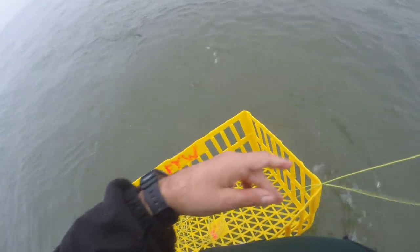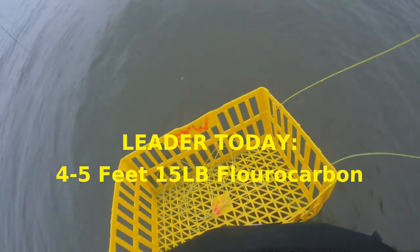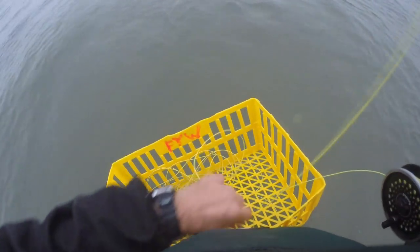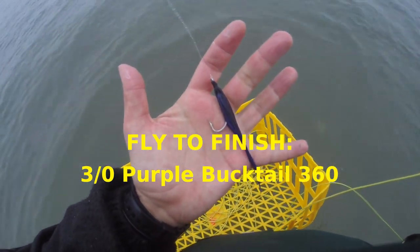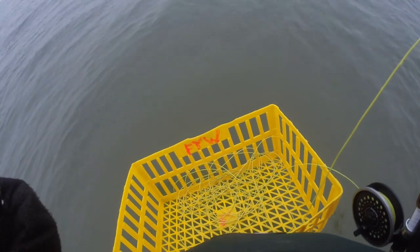What's this? Got one. Yeah. Is that another fluke? No, it got away. It might have been a skate. I've got on about 4 feet of fluorocarbon leader, 15 pound test today. I'm treating myself to the fluorocarbon leader. And of course, right now I'm using the purple bucktail 360 fly. I don't know what that was. It didn't feel like a bass though. Might have been a fluke or a skate.